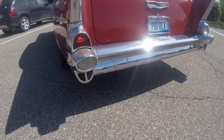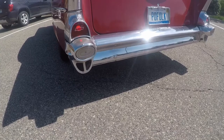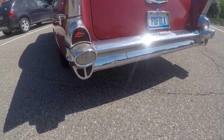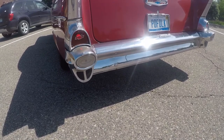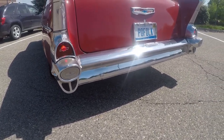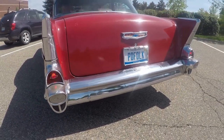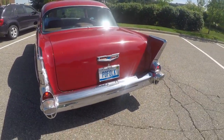All right, go ahead. All right, we're gonna go take a little ride in this thing. We'll see how bad this actually does spin the tires. All right.